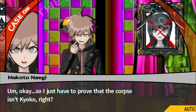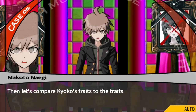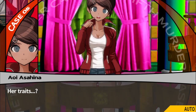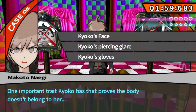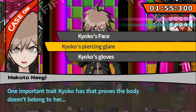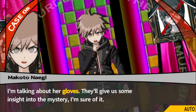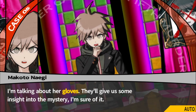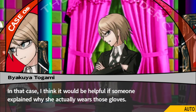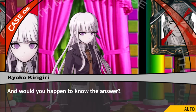Okay, so I just have to prove that the corpse isn't Kyoko, right? Then let's compare Kyoko's traits to the traits of the dead body. Traits? One trait Kyoko has that proves the body isn't her. Kyoko's gloves, I got it! I'm talking about her gloves. They'll give us some insight into the mystery. In that case, I think it would be helpful if someone explained why she actually wears those gloves. Would you happen to know the answer?